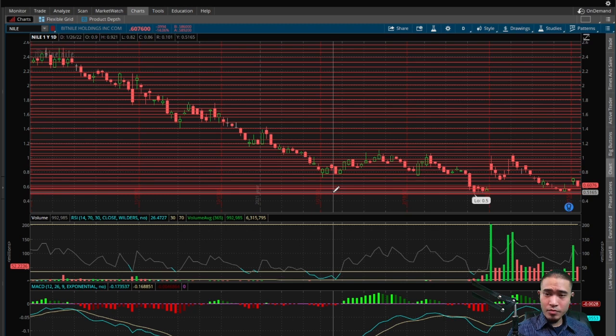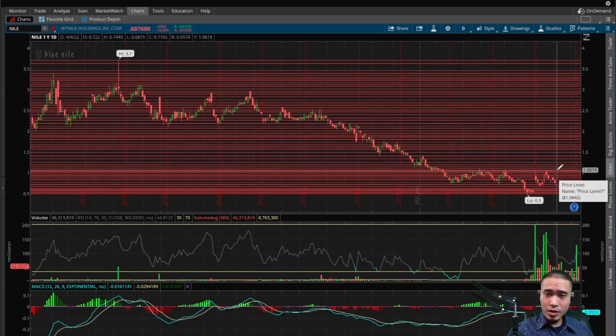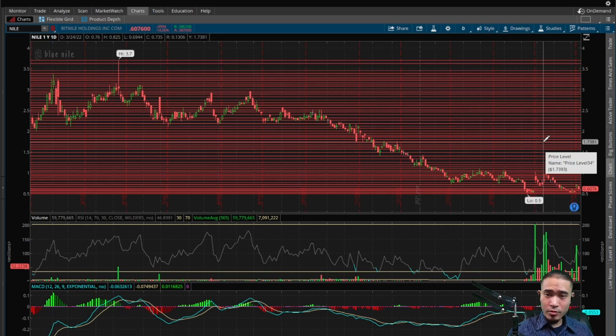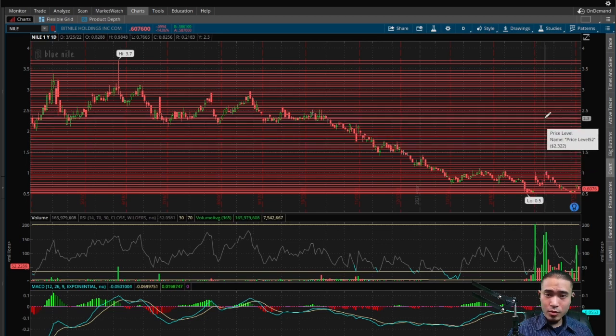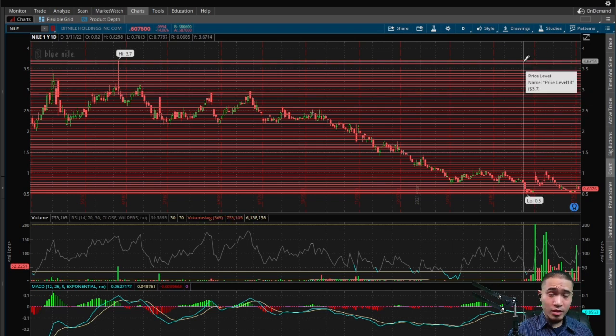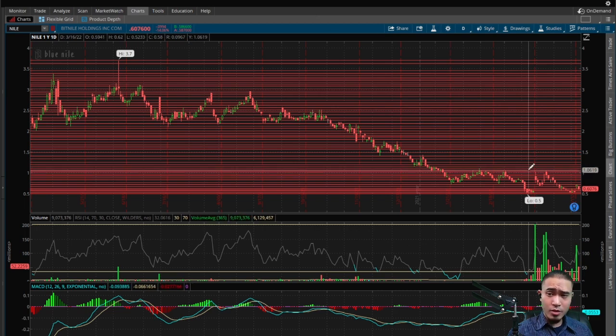So first of all, this appears to be a cup and handle in the making. Bottom of the cup being 50 cents, the low. And there are multiple possible tops. It can be 106, 115, 141, 174, 186, 218, 232, 251, 256, 296, or even 370. So those are all bullish indicators. That is telling us that the stock should eventually run back up to one of those tops to complete the cup. Although I do think the most realistic top would be 106.